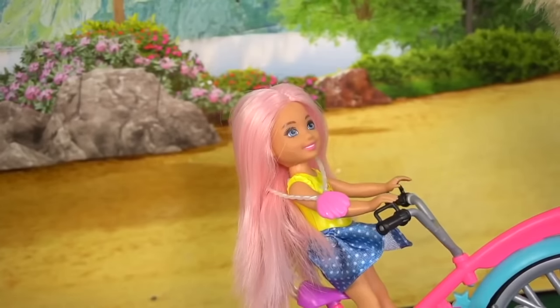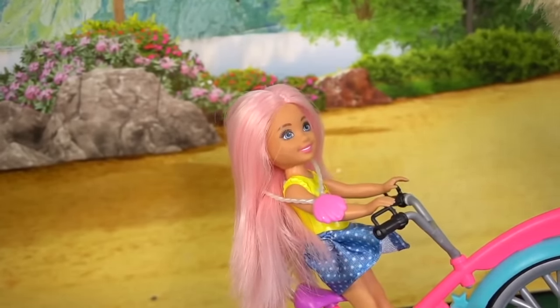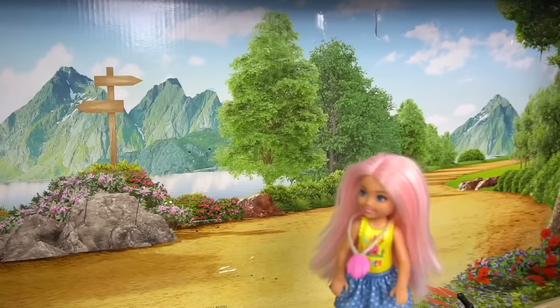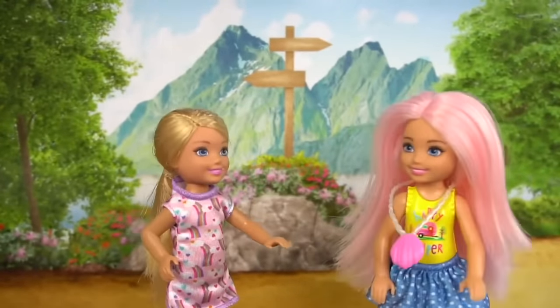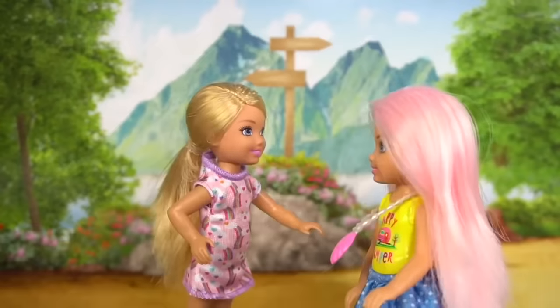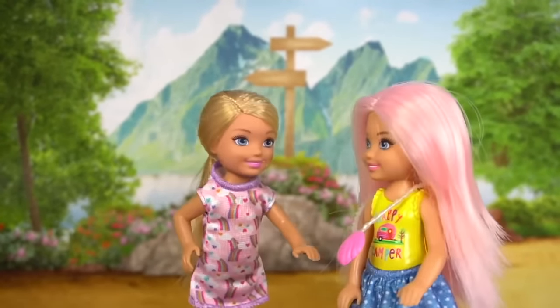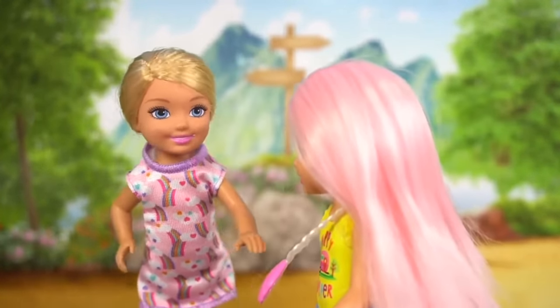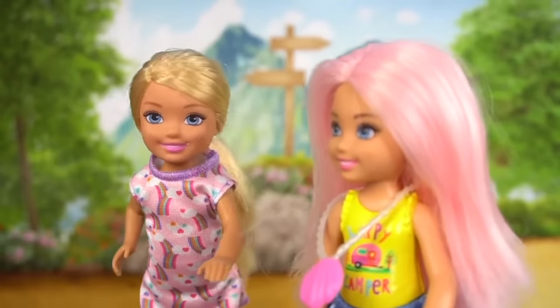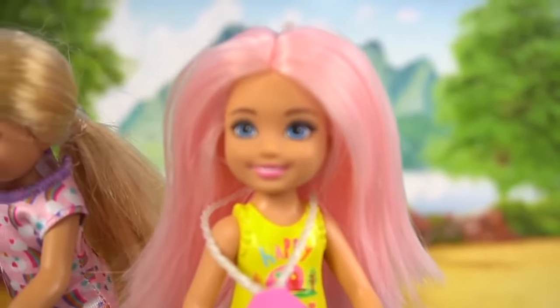Wow, guys, thank you for bringing me here. This view is amazing. It's one of our favorite spots. We love coming here and having picnics and just smelling the fresh air. Wait till you see the mall and the movie theater. There's a place called Chuck E. Cheese. They have so many games. It's crazy. Chuck E. what?